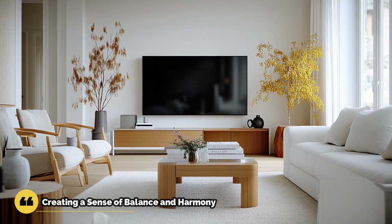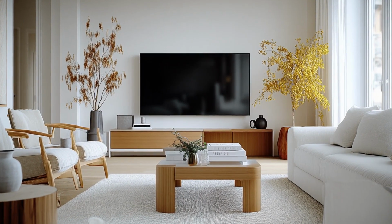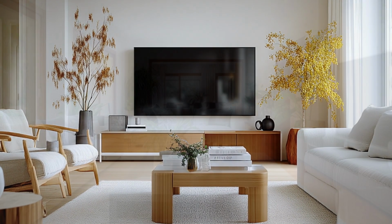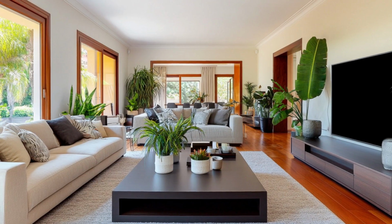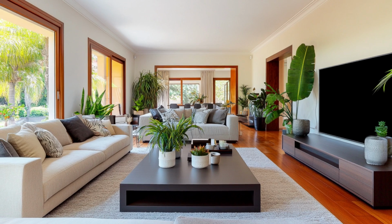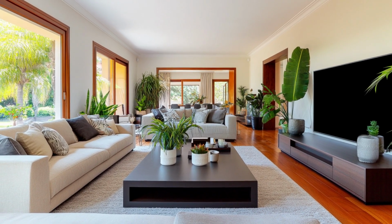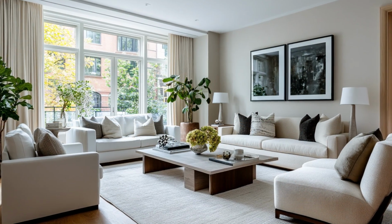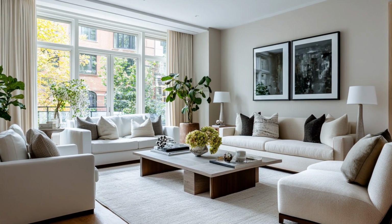Creating a sense of balance and harmony. Balance and harmony are key principles in Bunny Williams' design philosophy. She believes that every element in a room should work together to create a cohesive, harmonious whole. This doesn't mean that everything has to match. In fact, Bunny often mixes different styles, periods, and materials to create a dynamic, layered look.